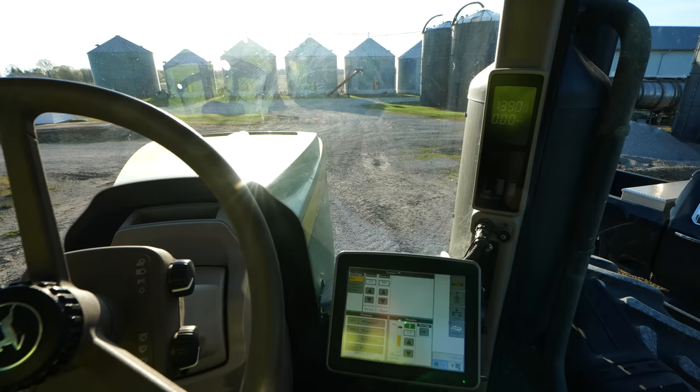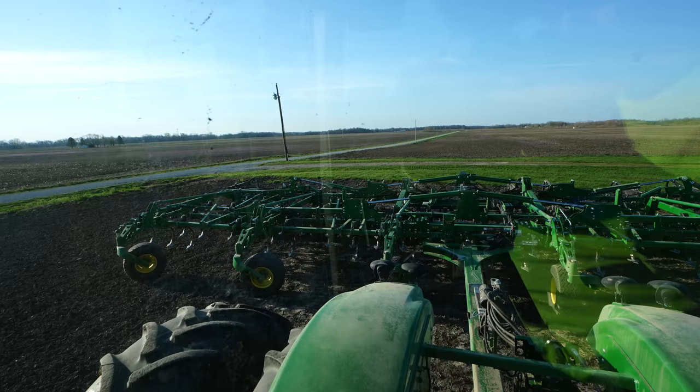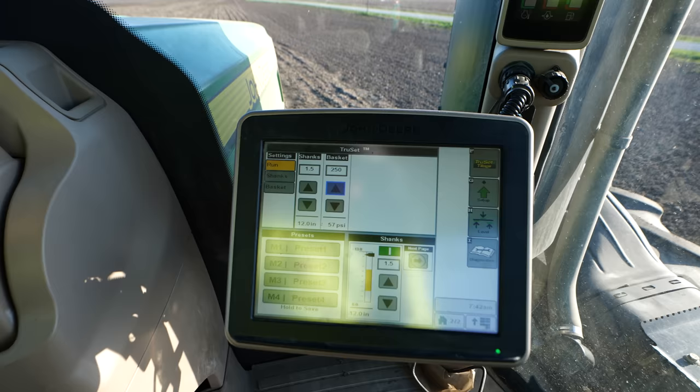Okay, gave the tractor about 5 minutes at 1300 RPMs to warm up. Let's get over to the field. This rig is officially unfolded and ready to turn over some dirt. First, I'm gonna play with some settings. I'm sure my dad dialed these in a little bit when he ran it the other day.